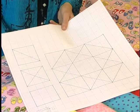A really good idea is to bring along square rulers if you have square places in your quilt design, so that you can actually place the squares on top of the fabric and do what's called fussy cutting, so you get exactly what you want in the middle of the square. And I'm just going to show you that now.